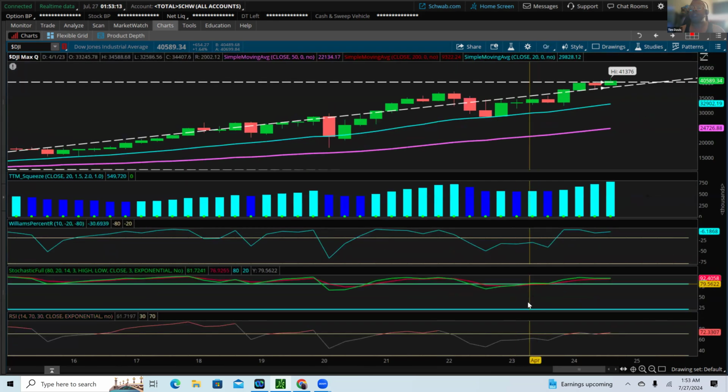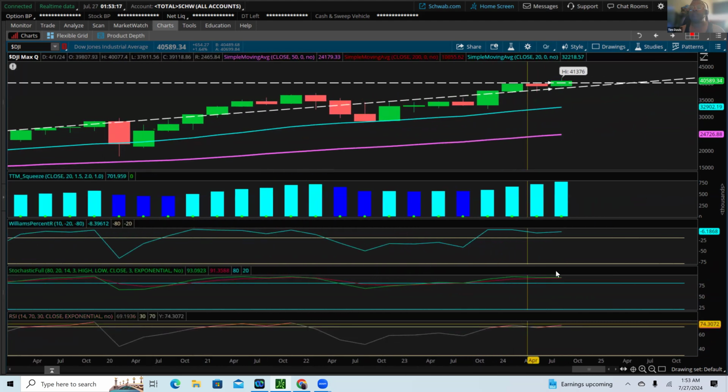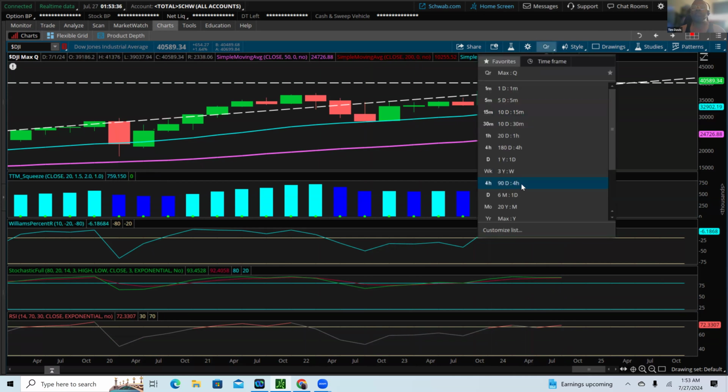And here's even a quarterly chart. And look at the TTM squeeze. We're just on a nice little rise, but it looks like we are running into an area of concern. Overbought on the RSI as well. So folks, it does look like there is some trouble brewing in the water for the overall markets longer term. The bigger picture.